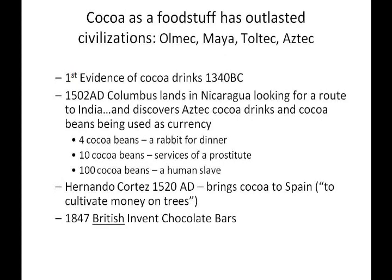Now, in 1520, Hernando Cortes, and this was part of the sort of the Spanish, shall we say, exploration of that bit between Northern America and Southern America. My apologies. And he brought cocoa to Spain, and his interest was in cultivating money on trees. His logic was, the Aztecs are using it, then I can grow money on trees, because if those guys are using it and they're using it as currency, I could bring it back to Spain and be rich. Interesting idea, didn't really work out for him.